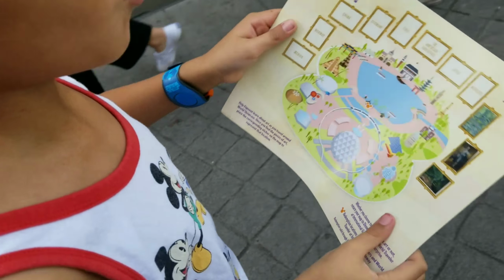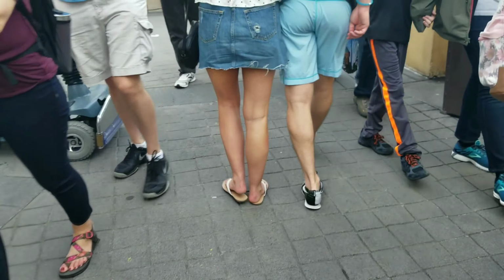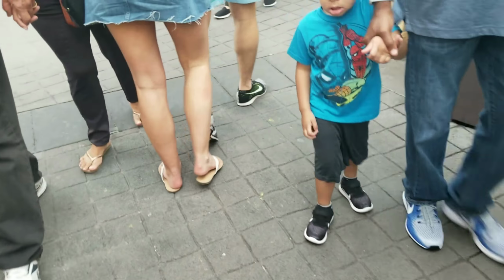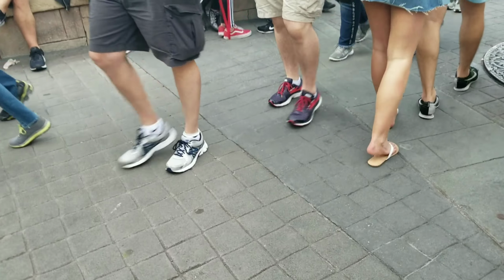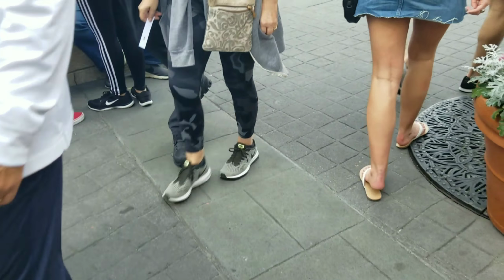Morocco! Let's go. Look how many feet. It's hard to walk through here. Look at the feet. How many feet can you count? Just kidding.